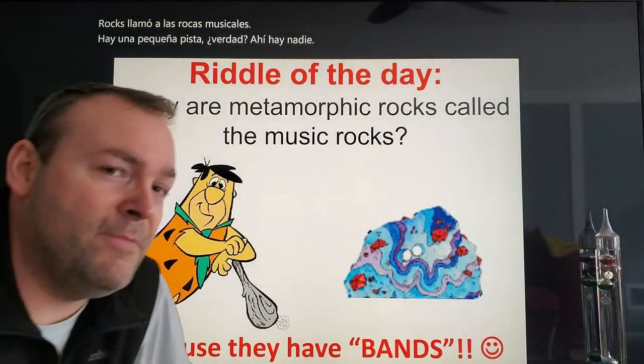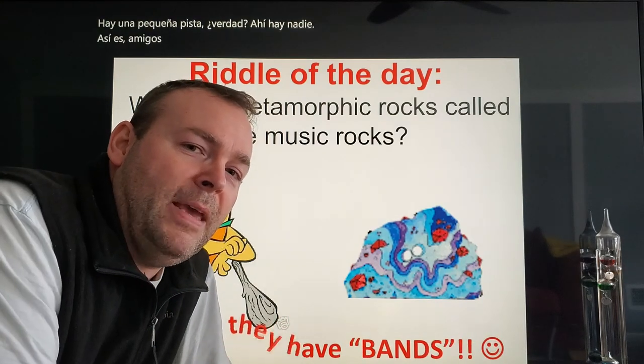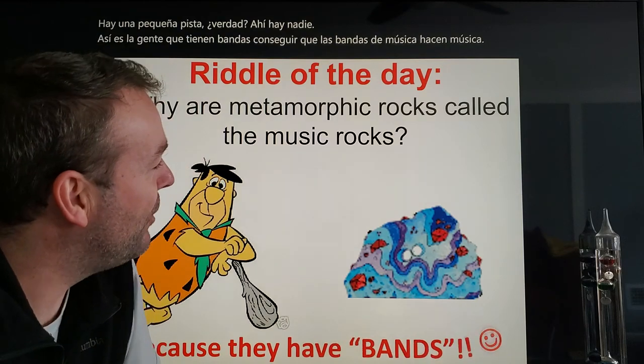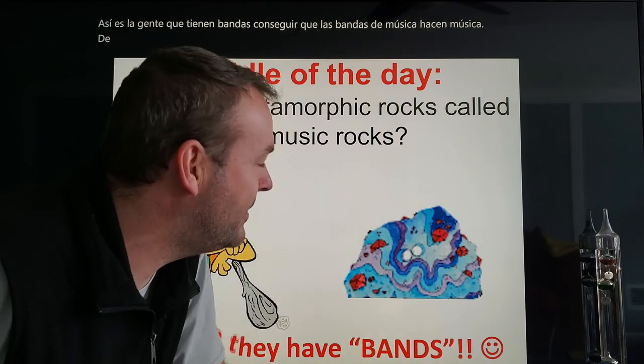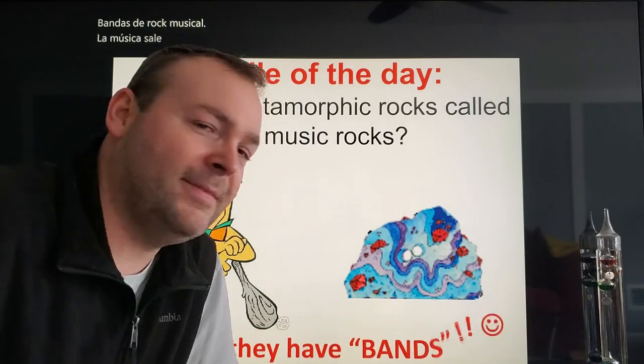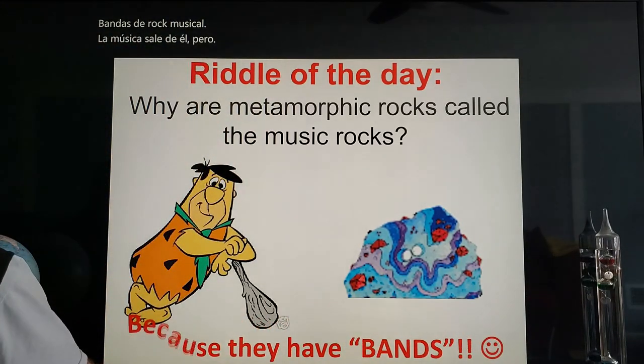That's right, folks. They have bands. Get it? Music. Bands make music. I tell you. Anyway, yeah, so we call them music rocks. They have these gorgeous bands. I've never heard music come out of them, but just a good little play on words for you there.